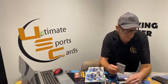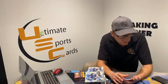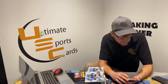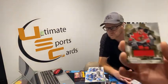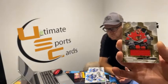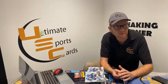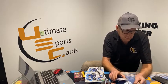SP Game Used. It's fun to rip. Lots of hits. Here we go, jersey card of a Chicago Blackhawk, Jonathan Toews. Nice. Goes to Penny. Penny, this one's for you. I think we got another guy from Sledger in the break next week. Do ya? I think so. I think it's one of Kevin G's buddies.